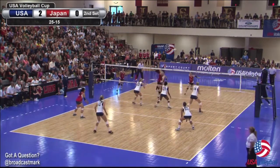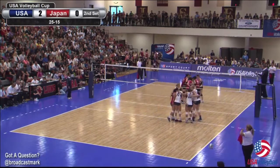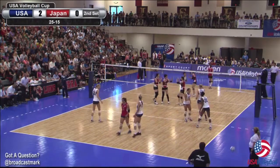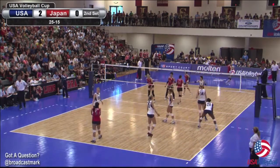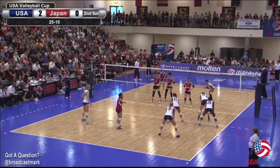Pretty good jump serve, but a great pass for Japan. That's more like it from Japan. And then a tool kill. And I like that aggressive swing right after you get blocked. You continue to be aggressive and go after it, because that's the only way you're going to get kills against this U.S. team.